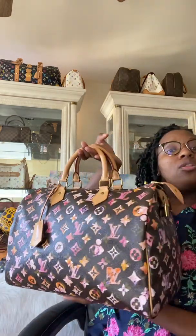So as you probably know, these bags usually sell closer to $3K on the resale market, so $2,250 was a really good deal. And when I found it, I absolutely had to jump on it, even though it was slightly at the top of my budget. You're just not going to find a deal like that.